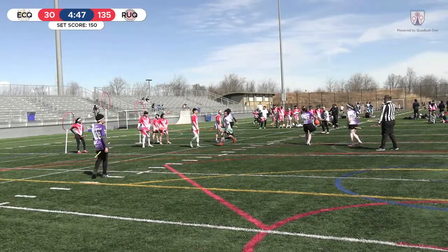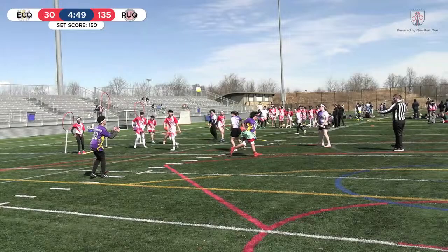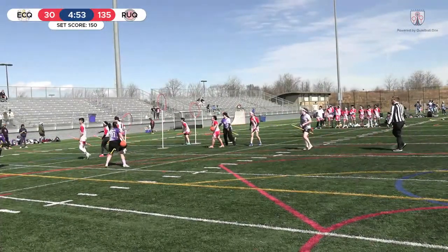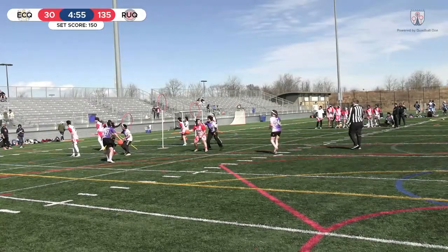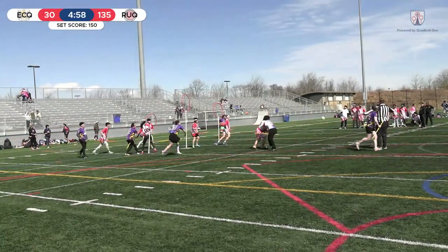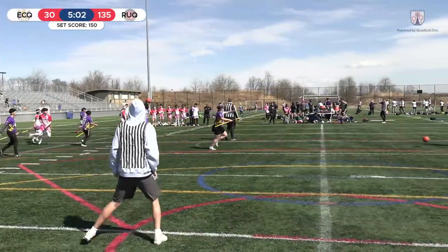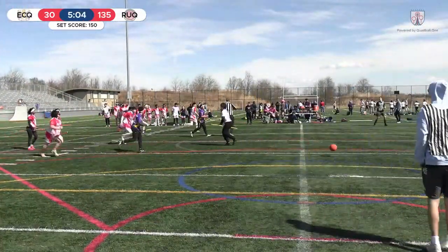Beater in front here as Emerson slows it up. Another stalling warning here. Both teams have gotten a lot of those today, although there's not yet been a turnover given for stalling. Shot no good, rims out. That's going to go out of bounds. It's going to be another stop for Rutgers here.